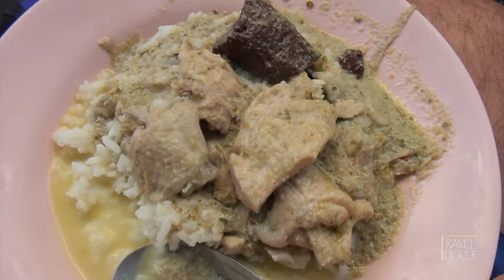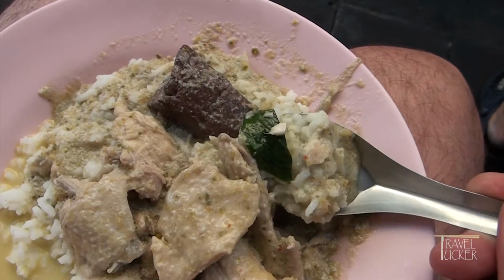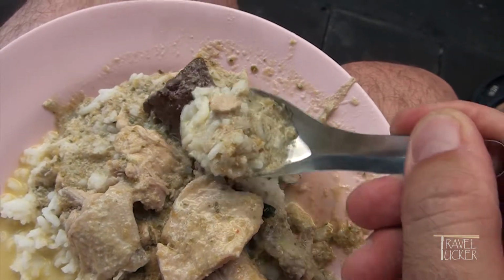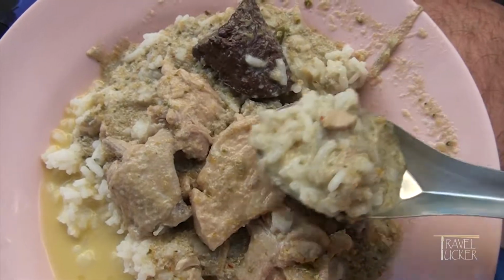Okay, so my curry's arrived. So it looks like a green curry style. The kaffir lime leaf in there. The blood sausage as well. Oh, I can't wait. Alright, let's get a mouthful.